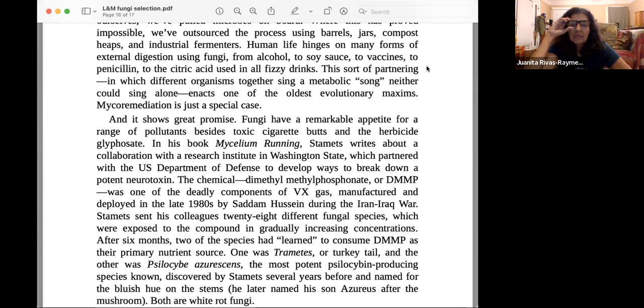The chemical dimethylphosphonate, or DMMP, was one of the deadly components of VX gas manufactured and deployed in the late 1980s by Saddam Hussein during the Iran-Iraq War. Stamets sent his colleagues 28 different fungal species which were exposed to the compound in gradually increasing concentrations. After 6 months, 2 of the species had learned to consume DMMP as their primary nutrient source.